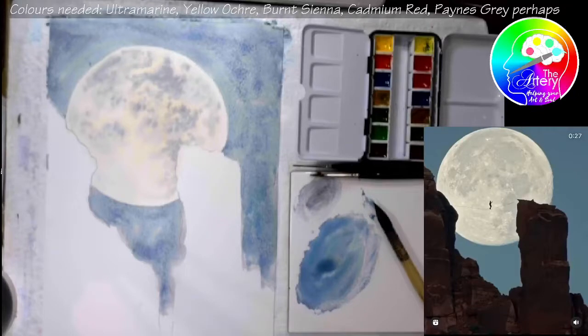It is quite a large area of sky, isn't it? I'm thinking maybe if I can get it dry, I can glaze over it. Yeah. You see, I am really tempted to go darker, but I don't know if I want to go darker. Do a very big rock. What, that covers the moon? Yeah. No, the sky.